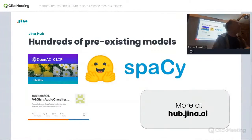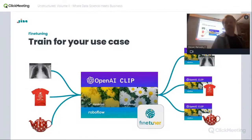And you can use hundreds of pre-existing models. Me, I'm not very clever. I don't know much data science or machine learning. So integrating an outside model, that's tricky for me. Writing my own model, that's really tricky. But we have a thing called Jina Hub, so you can just integrate all of this stuff with one line of code. The chatbot example, I showed a screenshot earlier, and the fashion search example, they're each under 100 lines of code. Because a lot of this stuff, you can just pull it instead of having to write it and integrate it yourself. You can also fine-tune it for your use case.